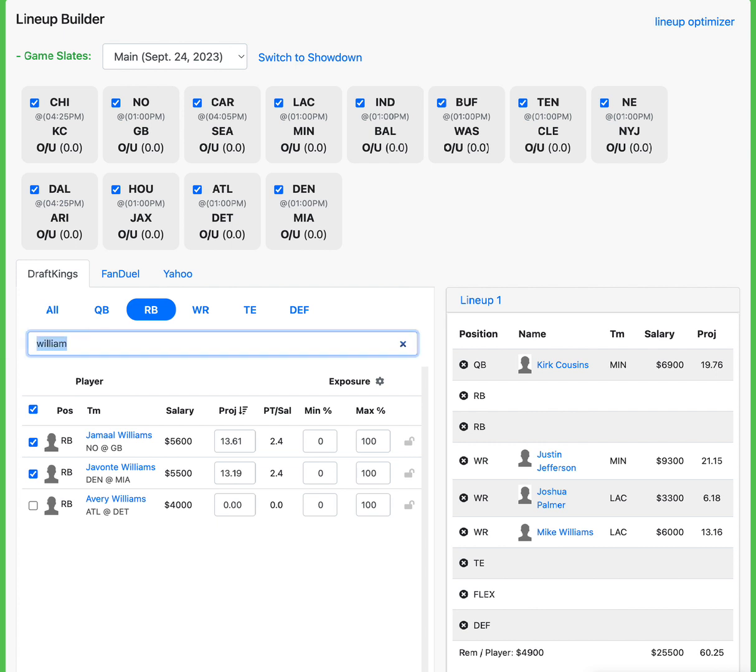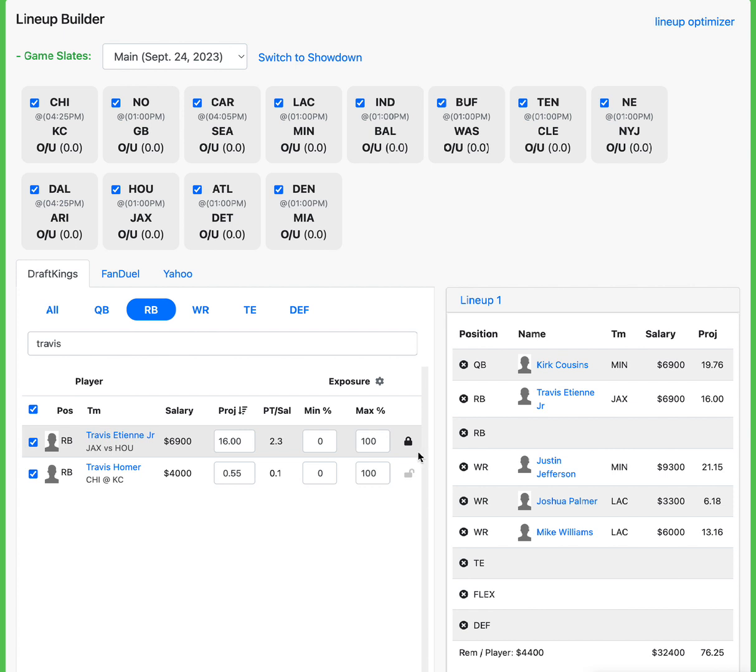Let's talk running backs. At the running back position, there's a couple spots that really stick out to me. The first one's Travis Etienne Jr. Jacksonville is favored highly in this game. I expect they lean on the run here at home in Jacksonville and run a ton with Travis Etienne. Really love this spot for him here.